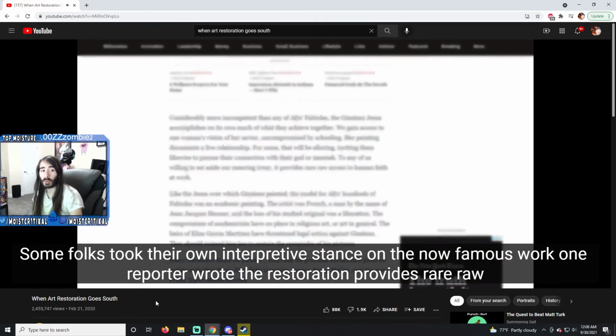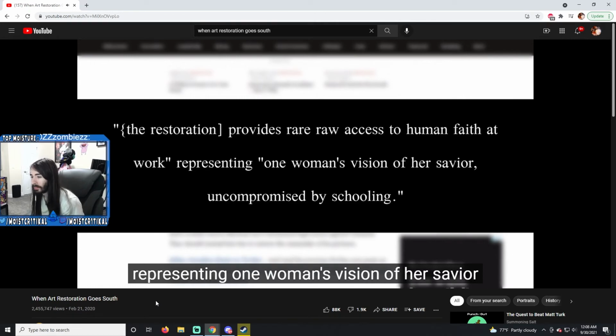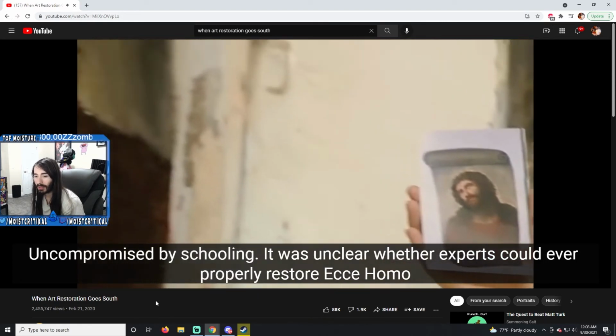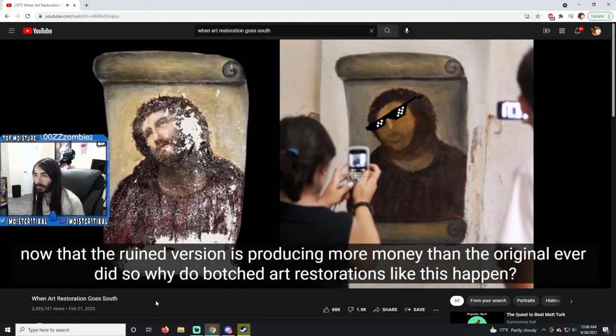One reporter wrote, "The restoration provides rare, raw access to human faith at work, representing one woman's vision of her savior, uncompromised by schooling." It was unclear whether experts could ever properly restore Ecce Homo, but I don't think anyone has the intention of doing so, now that the ruined version is producing more money than the original ever did.